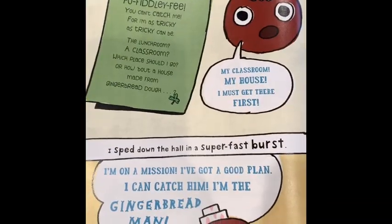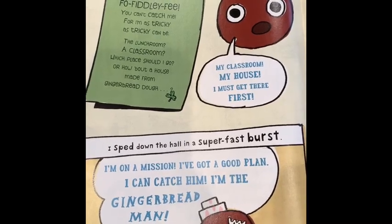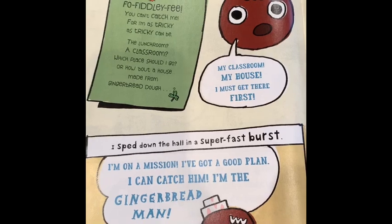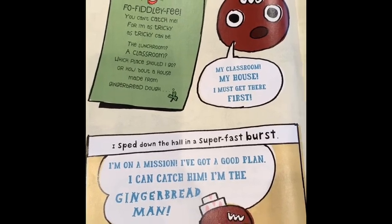Faux fiddly fee, you can't catch me, for I'm as tricky can be. The lunchroom, a classroom, which place should I go? Or how about a house made from gingerbread dough?